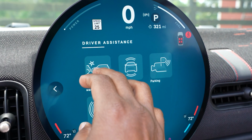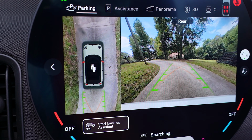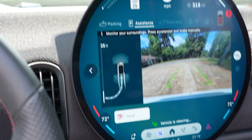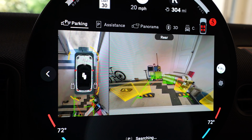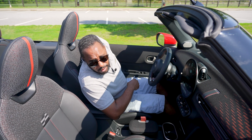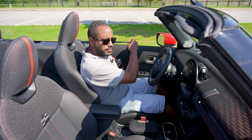Of course, you get plenty of active and passive safety tech, a clear backup camera, parking assistant plus, rear cross traffic alert, and backup assistant. So, now that we've addressed all of that, it's time to take it out. Let's see how it drives.